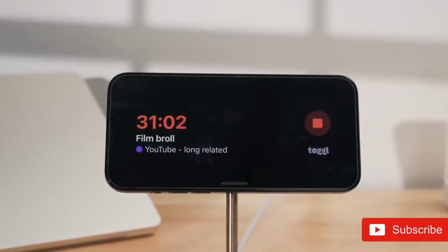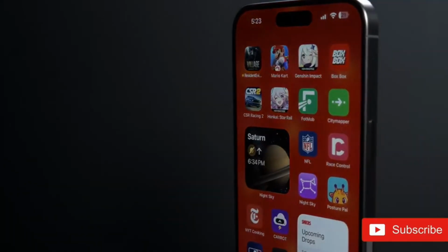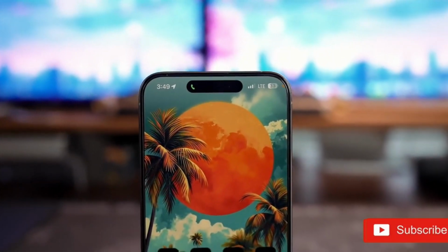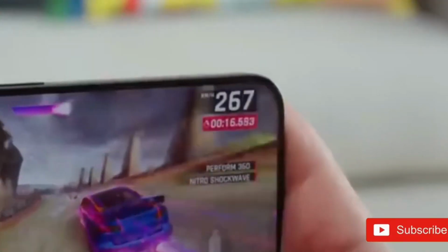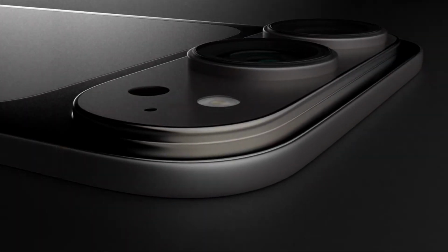According to a new claim by a market analyst, the report contradicts earlier speculation suggesting Apple would reduce the size of the feature, which currently houses the front-facing camera and sensors for functions such as Face ID.